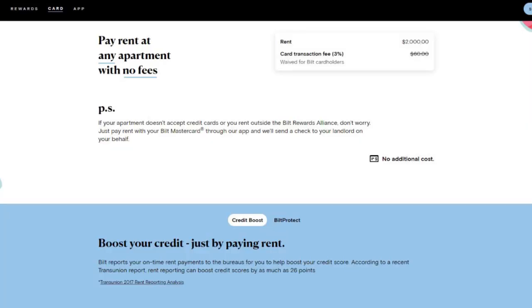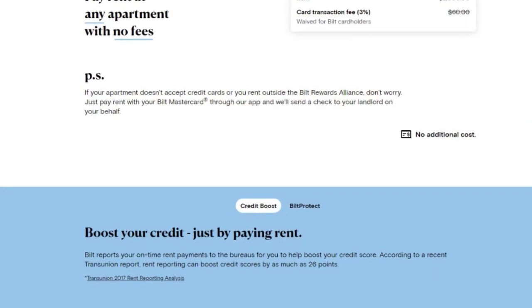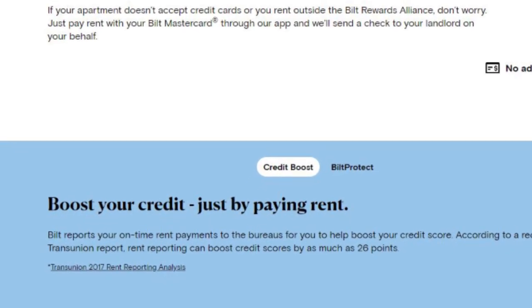Another great thing about the card is that Bilt automatically reports your on-time payments to the credit bureaus, and that can boost your overall credit score. Generally, since most landlords don't report on-time payments to the credit bureaus, you're not improving your credit by paying on time. Now, obviously, being late with your payments gets reported, which can hurt your score, but being on time isn't reported, which would otherwise help your score. A recent TransUnion report estimated that a person's credit score could improve by as much as 26 points just by reporting the rent payments to the credit bureaus, which this card is going to do for you automatically.